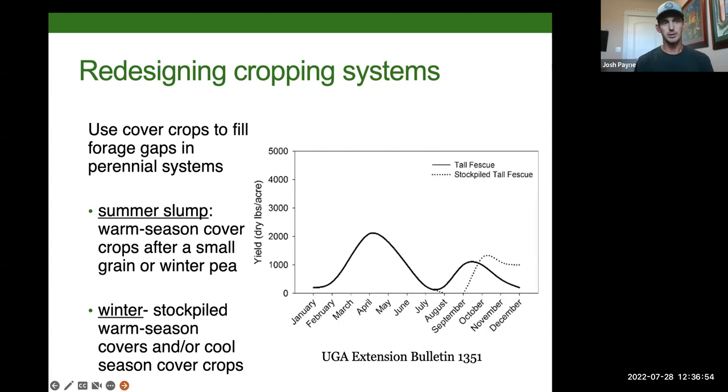And so then to do this, one of the things that's nice about covers is they can help fill some of those slumps. For example, the summer slump is kind of hard. We'll talk about that in a second. But in winter, we can have cereal rye growing in a field, and we can graze that a large part of the winter, or we can stay off it, and then we can hit that in early March, right before fescue starts to green up.